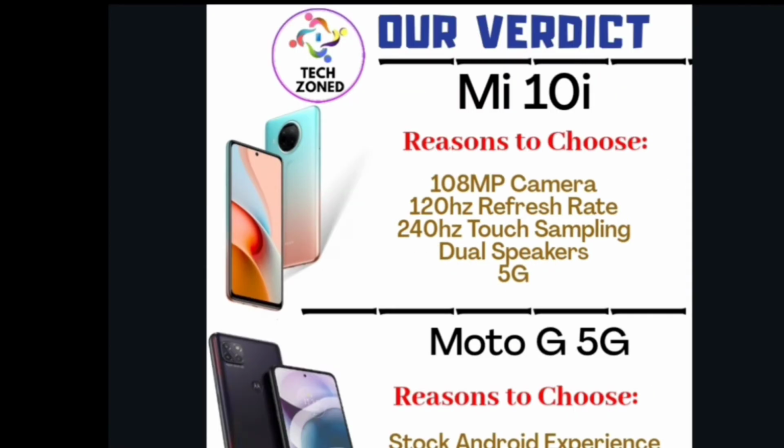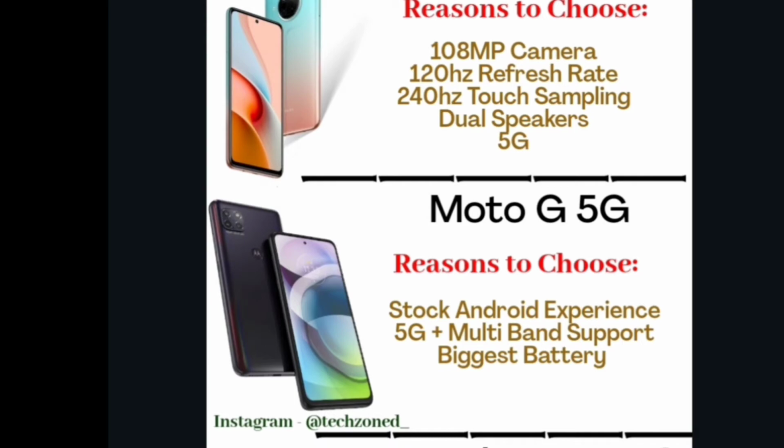Let's move ahead to our verdict. Now it's time to select the winners. Now if you want to buy the Mi 10i, the reasons probably would be 108 megapixel camera, 120Hz refresh rate and 240Hz touch sampling rate for gaming, dual speakers and 5G. And if you want to buy the Motorola G5G, then the reasons would be stock Android experience, 5G with multi-band support, and it has the biggest battery.